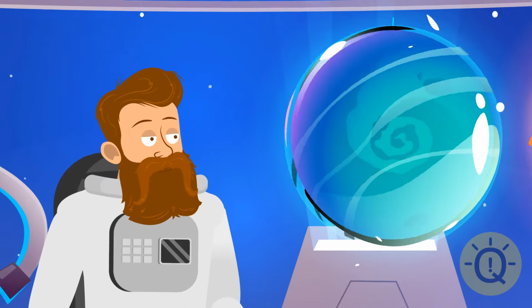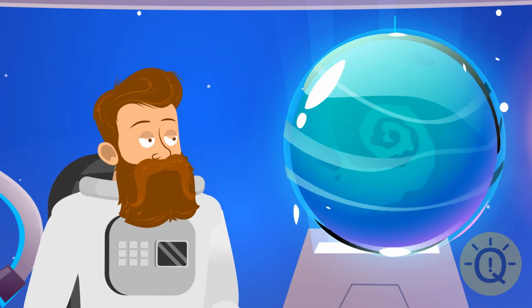Black chose the cold planet, since very low temperatures aren't a problem for a spaceship.